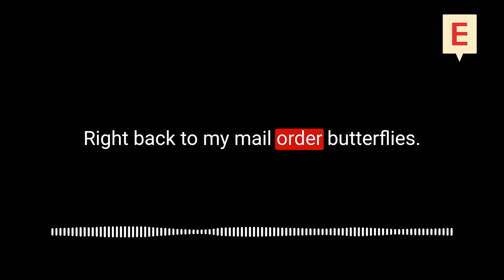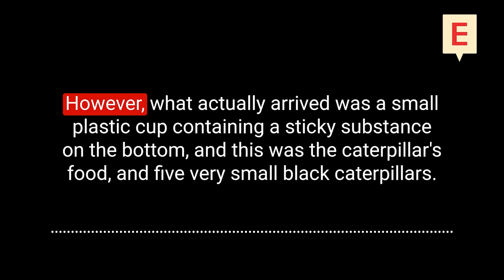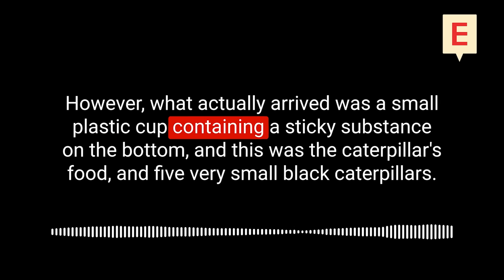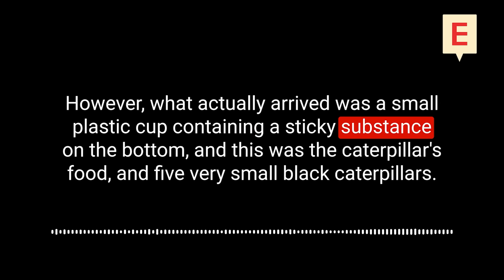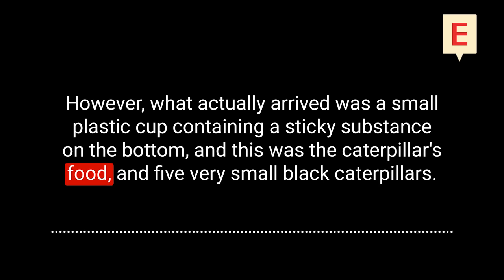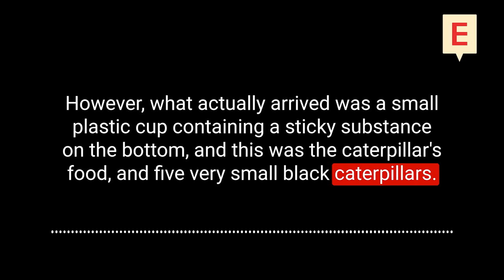Right, back to my mail order butterflies. I had visions of these big, fat, green caterpillars turning up, probably because of the popular children's book, The Hungry Caterpillar. However, what actually arrived was a small plastic cup containing a sticky substance on the bottom, and this was the caterpillar's food, and five very small black caterpillars.